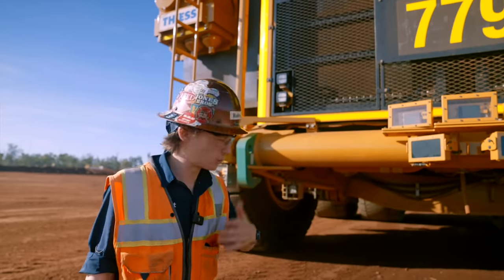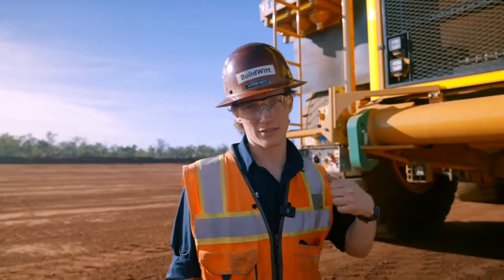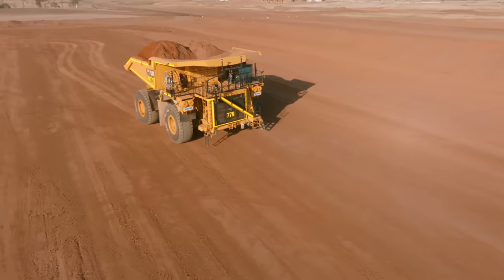And if it didn't, for whatever reason, everybody's going to have an e-stop. As this truck's running, I'll have an e-stop. It's a big red button. If I hit that, all trucks stop immediately. Let's go up.